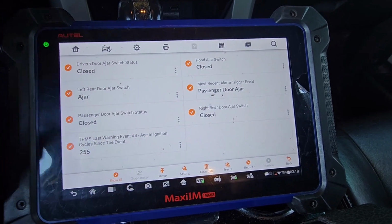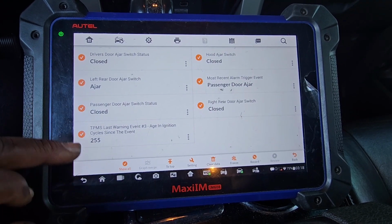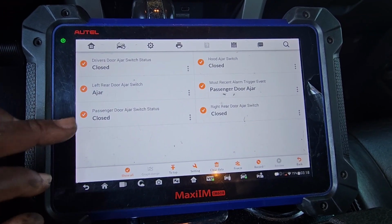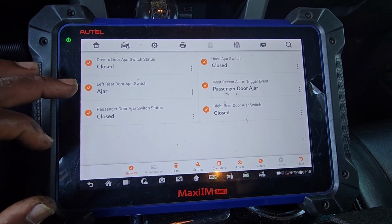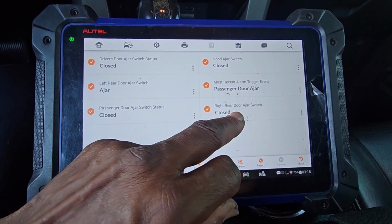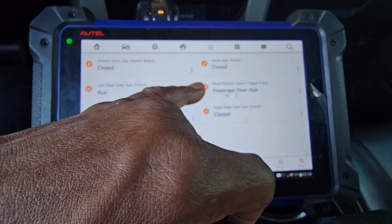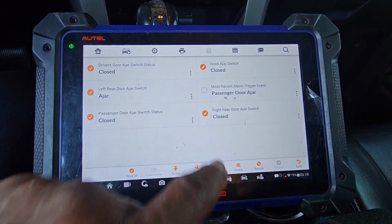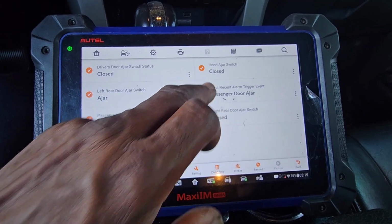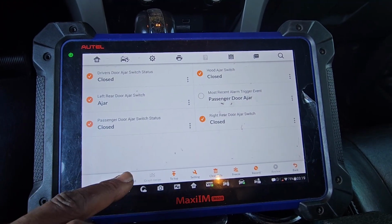Okay. I just choose like driver door ajar, left rear door ajar, passenger door. I don't need this one. Okay, you see here I have passenger door ajar is closed, left rear door is open, hood ajar is closed, passenger door ajar, right rear door ajar. This is good. I don't need this one here. Leave this one here. Okay, right rear door. This is the status. I don't need the status.